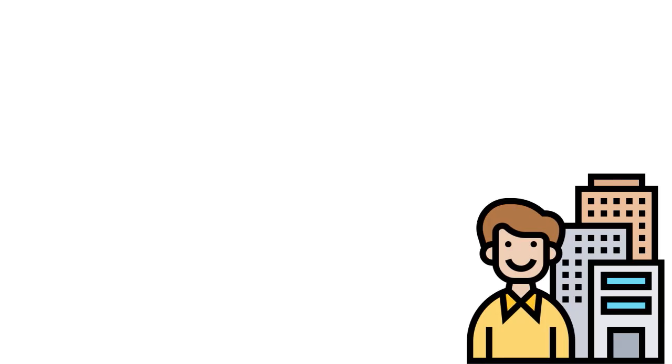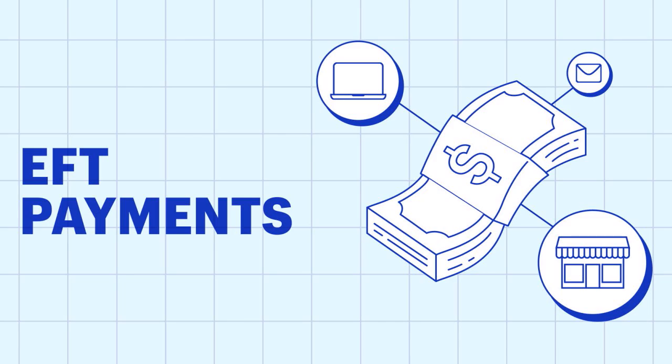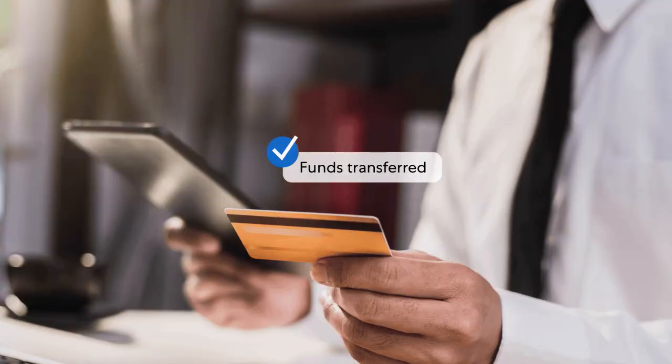So let me first give you an overview here. So let's first talk about EFT payments 101. So what is an EFT payment? An electronic funds transfer is actually an umbrella term for payments that are conducted electronically. Essentially this is any payment method except for cash and paper checks. Okay, so anything else actually will fall under the EFT payments umbrella.